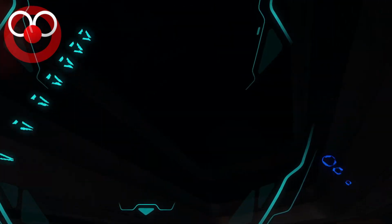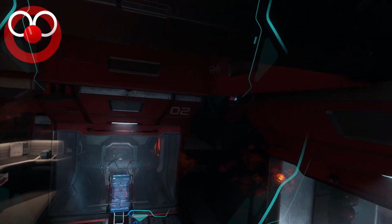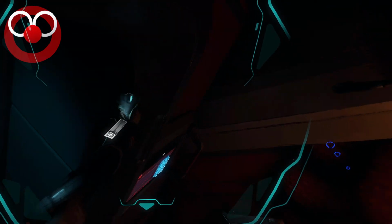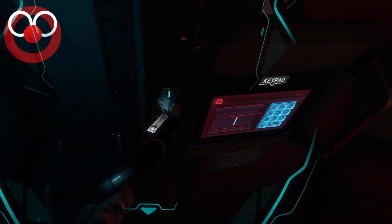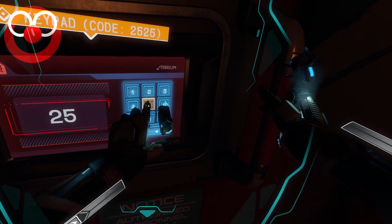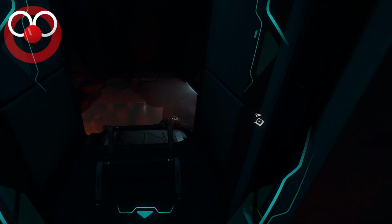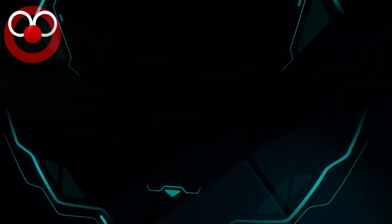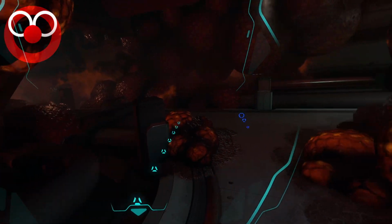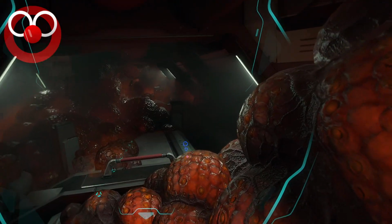End of message. If any of Dr. McKenna's codes prove useful, I'll add them to your ARM computer. Thank you. A keypad for the duct. Juno, could one of Dr. McKenna's codes work here? I believe so, yes. Try 2525. Access to the utility ducts granted. Moving through the vents now.